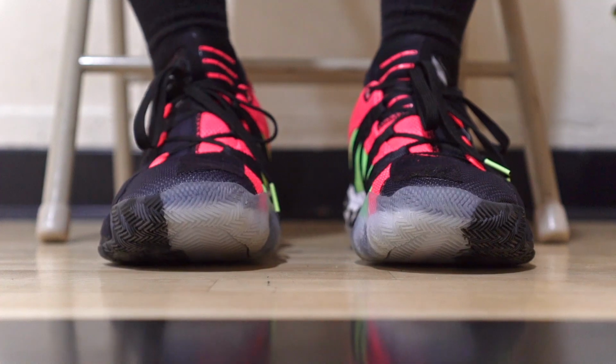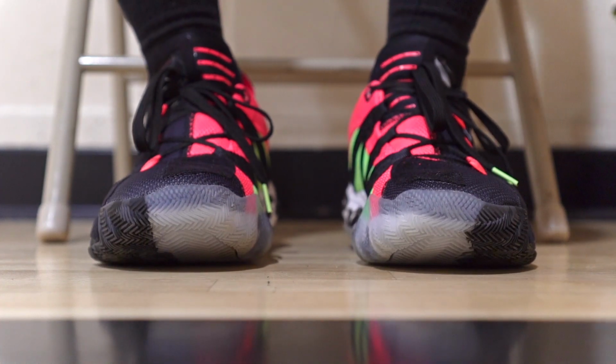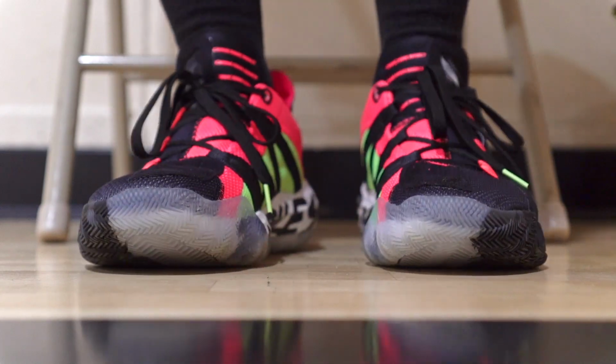Next shoe is probably second loudest in my opinion on this list, and that's the Adidas Dame 6. I don't know what it is about the shoe, but it's just so loud and so high pitched. Not super high pitched, but it's up there. But the squeak volume is just super loud. So if you like a squeaky traction, Dame 6 is the way to go.